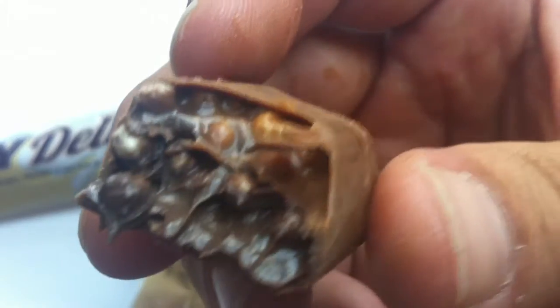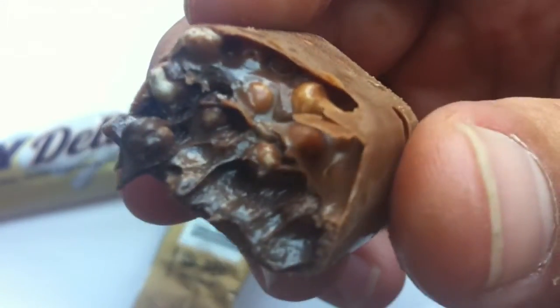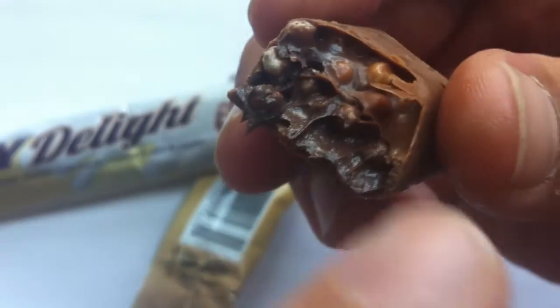Well, that's what the inside looks like. I mean, generally it looks okay, even though it's still a little melty. But look at that. That's hazelnut, right? That's not just straight milk chocolate. That's hazelnut. Oh, maybe that's why it melted, because it's not like a block of chocolate. Wow. Whoa. That's pretty good. All right.